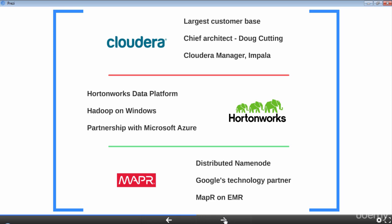Next notable Hadoop vendor is Hortonworks. Hortonworks' product is called Hortonworks Data Platform, HDP in short, and it includes Hadoop and other projects like Pig, Hive, etc. Hortonworks' biggest strength is running Hadoop on a Windows cluster. In October 2011, Hortonworks announced a partnership with Microsoft to collaborate on a Hadoop distribution on Microsoft Azure Cloud on Windows servers, which is a quite significant deal.